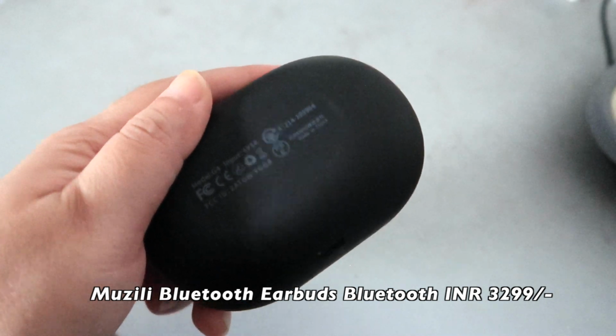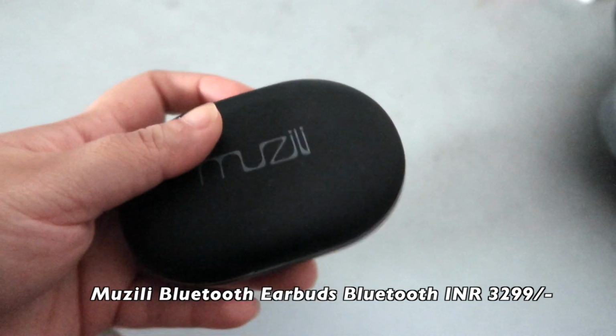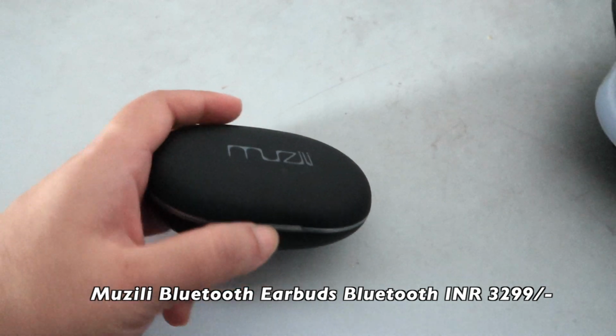The battery power is really, really good. The capacity of the battery is good. It lasts for a long time.